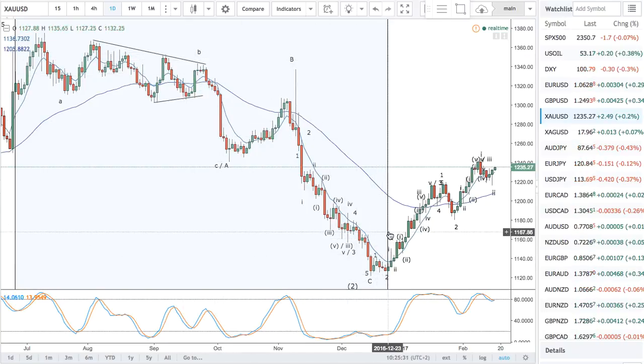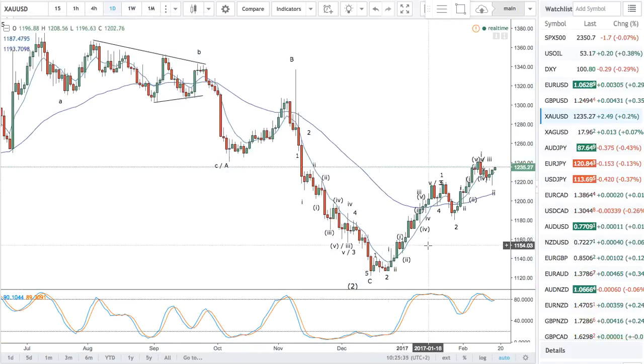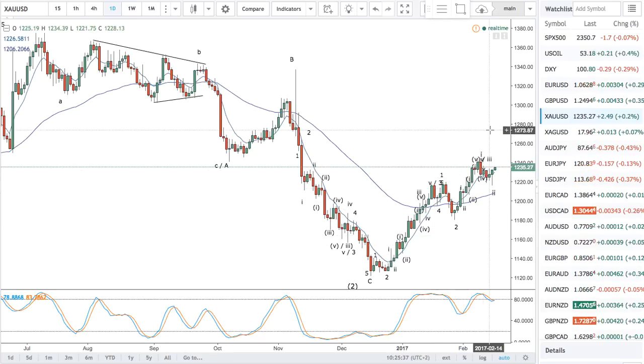Now from that low, we could be entering an aggressive middle third now. If you were long this pair already, I would suggest holding on to it, as it can see a very, very strong move now. And this ties into the questionable dollar strength.